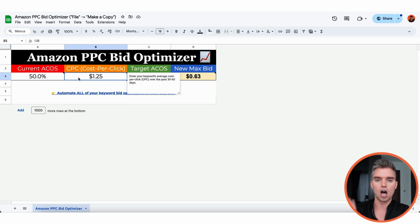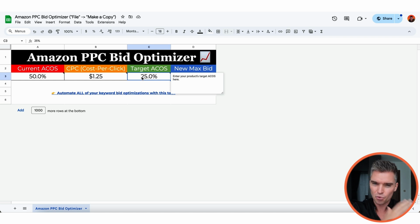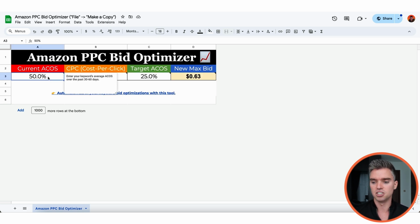Our cost per click is $1.25. So for every click, we pay Amazon $1.25 on average. Our target ACoS, this is your goal advertising cost of sale. In general, whatever your gross margin is, as a general good rule, set your target ACoS equal to your gross margin. So let's say our gross margin is 35%, then I would set this to 35% to start and maybe decrease a little bit. That's a good starting point. So let's say in this case it's 25%. So our goal ACoS is 25%, our current ACoS is 50.